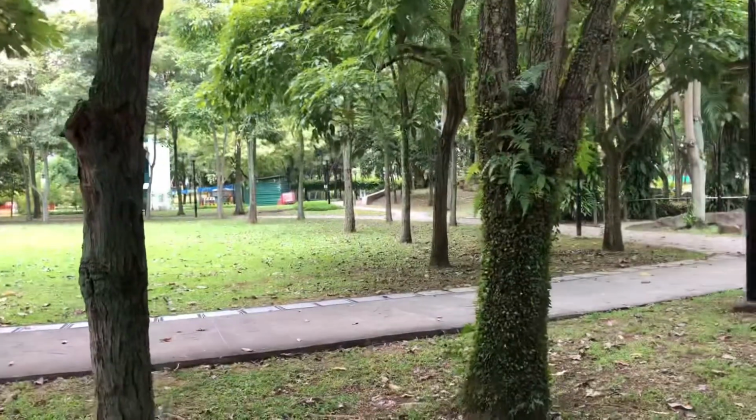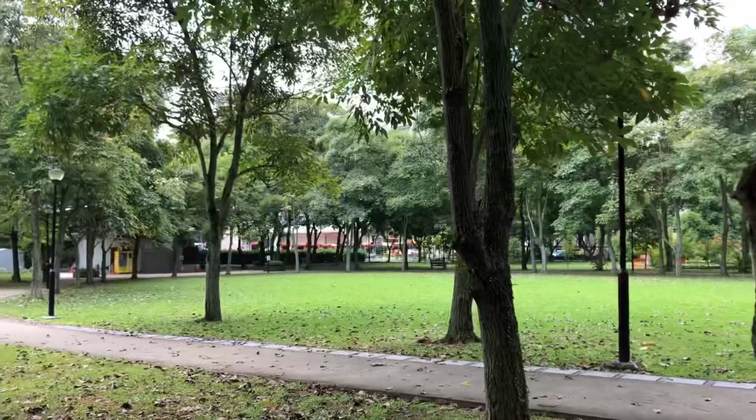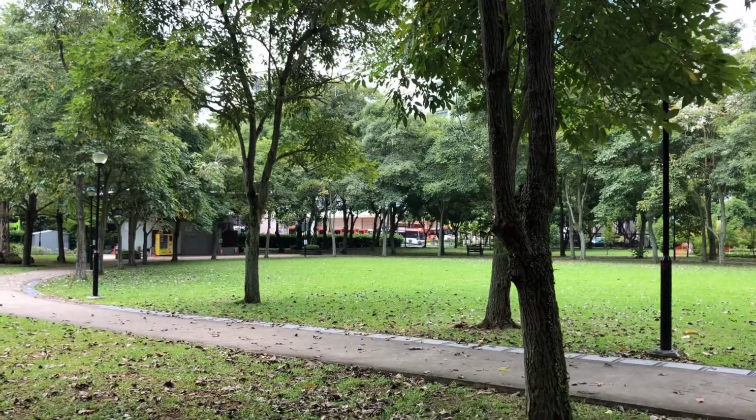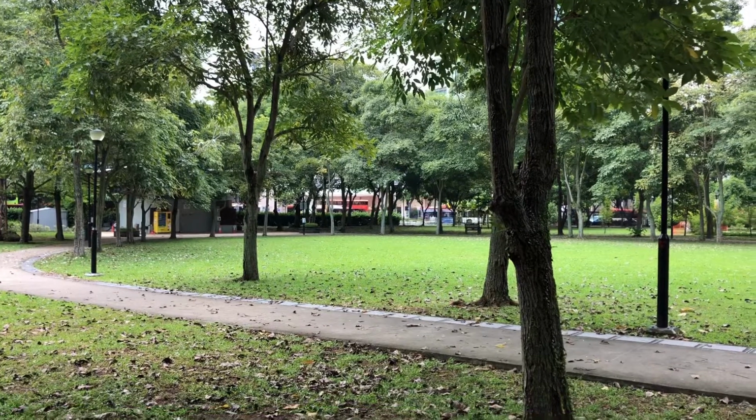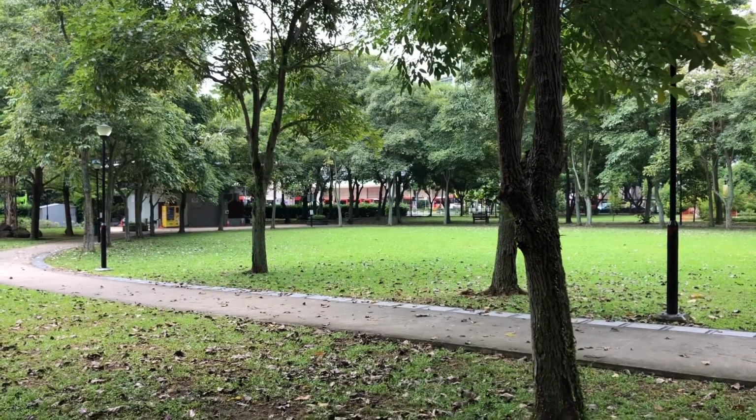This is Toa Payoh Town Park. If you want to drop by, go to Toa Payoh MRT station, and you can find this park very fast.